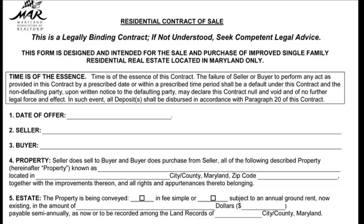Paragraphs 2 and 3, seller and buyer, identifies the seller and buyer. All parties should legibly fill in their full name. Paragraph 4, property description. This provision requires only the street address. If available, the legal description, the lot, block, subdivision, etc. can be included. This helps to avoid confusion regarding the precise location of the property to be transferred.